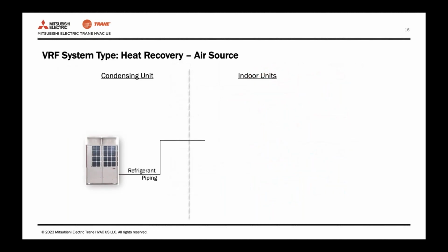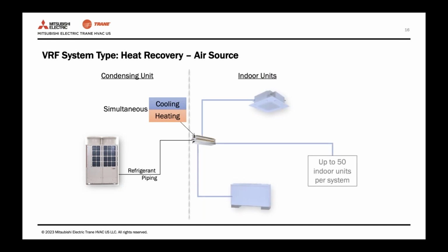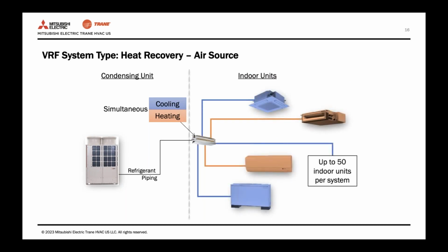So this next slide is VRF with heat recovery using an air source VRF condensing unit to the left. Notice the additional piece of equipment called a branch circuit controller installed inside the building and in between the VRF condensing unit and the indoor units. Just for reference, it needs a 15 amp breaker and has a 1 amp rating for its minimum circuit ampacity. Pretty darn low. This allows for simultaneous heating and cooling of each individual indoor unit.